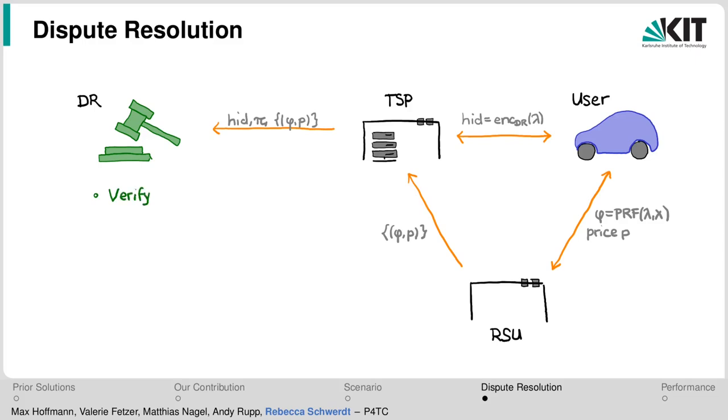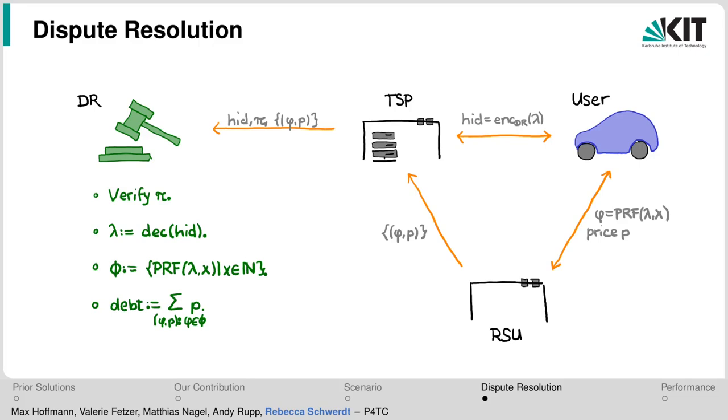Now, the dispute resolver firstly checks the proof to protect users from false accusations, then decrypts the user's wallet ID lambda within the hidden trapdoor. With the secret wallet ID, the dispute resolver can now recalculate the pseudorandom function outputs and match them to the transaction information. These provide the individual prices and can therefore be used to recalculate the total debt owed by the user. The total debt is then handed back to the toll service provider to bill the user.